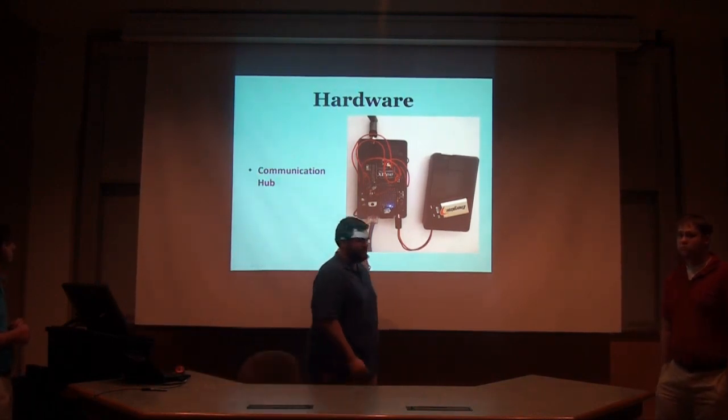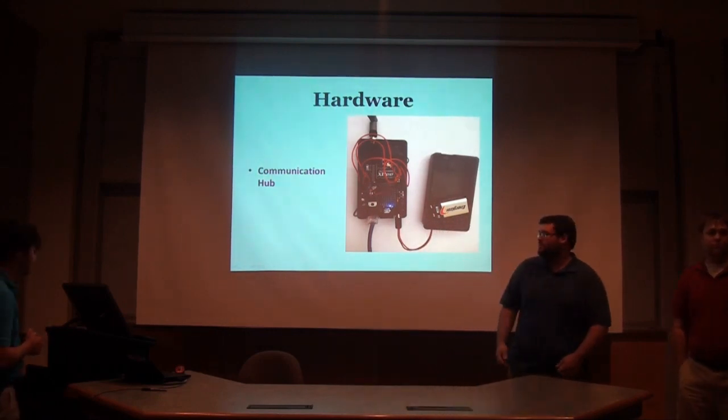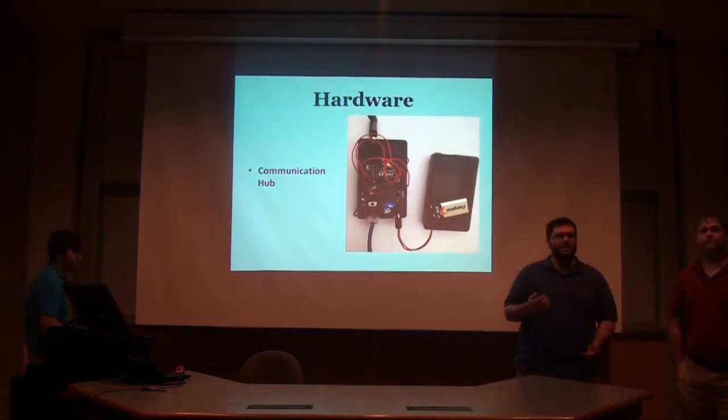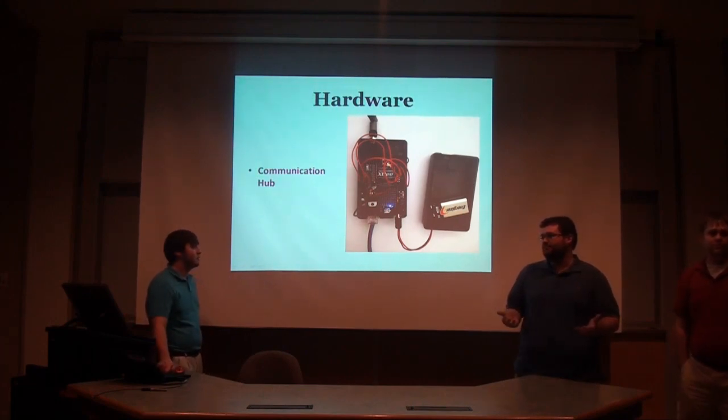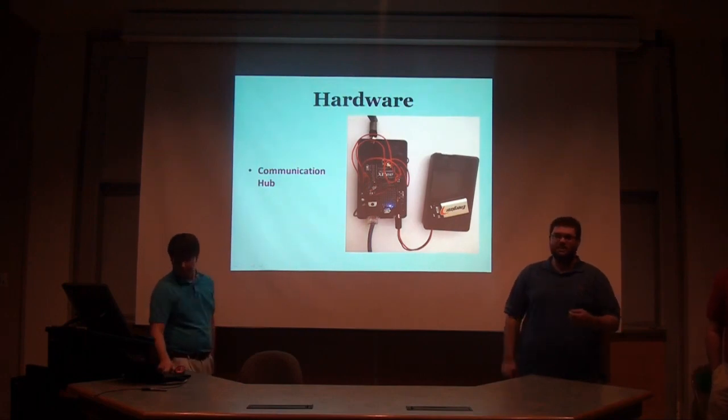One of the things Tanner mentioned was the XPs supporting Zigbee. Zigbee is a protocol. It's similar to Z-Wave, which is pretty popular. A lot of people have those kinds of systems.